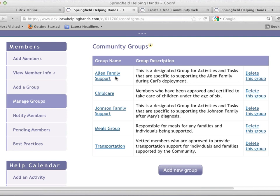So everything related to this group can be incorporated in the community. So you can have specific tasks like maybe preparing care packages for the family, or help with childcare, or meals on Sunday evenings for family dinner. That type of thing. So this group is specific to the one family in this Springfield open community. And we've also got the Johnson Family Support Group, which is designated to support the Johnson family after Mary's diagnosis with cancer. So this is another way that you can have a specific group of people who are designated just to support the Johnson family.